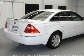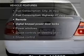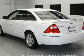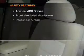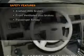Let the outside in with a power sunroof. And with these notable features, you won't want to miss out on the opportunity to own this amazing ride. Power door locks, power windows, cruise control, an AM/FM stereo with a CD player, power mirrors, power steering, an adjustable tilt steering wheel. If safety is a high priority, rest assured knowing that these top safety components are included.